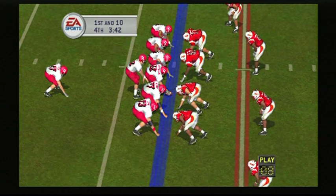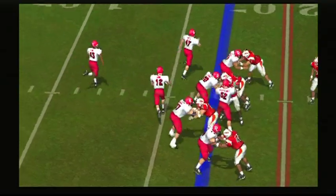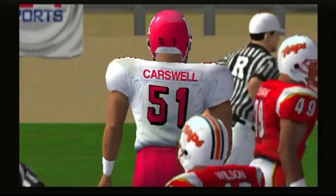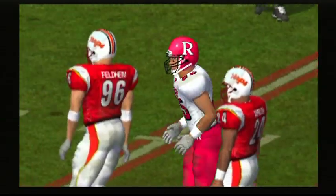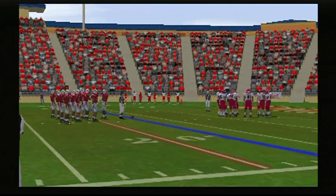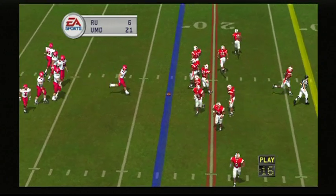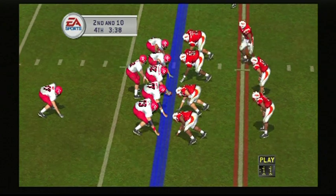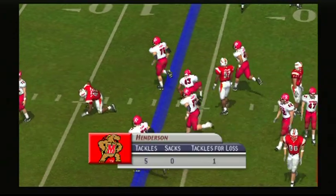Rutgers comes out with an I formation. Number 12 running the option. And he just gets rid of it. And there was a lot of pressure on the quarterback there. Yeah, he had to get rid of it in a hurry, and that's why his pass was off. So it's 2nd and 10, ball on the 17-yard line. The Scarlet Knights line up with 3 wide. And they hit him in the backfield. A 4-yard loss.